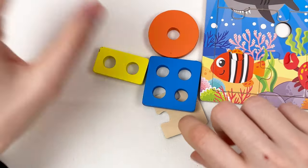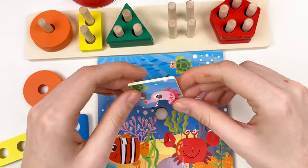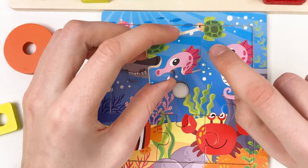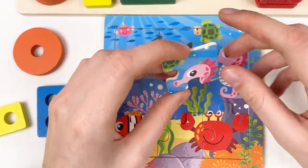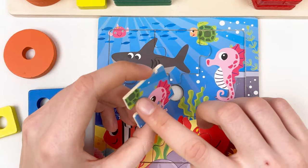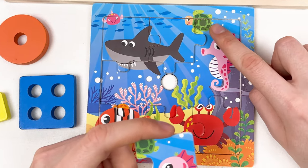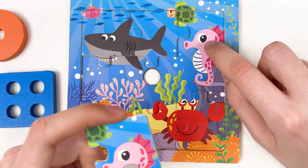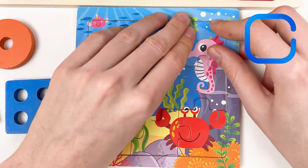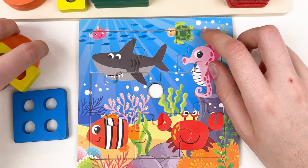Amazing! We have shapes and we have the puzzle. So let's turn the puzzle around and see what we have here. And here you can see the face of the unicorn fish. Let's see where we can place it on the board. And also here is the body of the turtle. And here you can see the face of the unicorn fish. So let's place it like this. Great! Amazing! And let's look at our shapes.